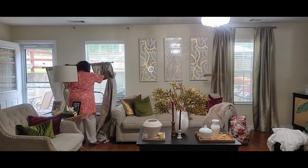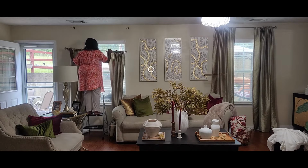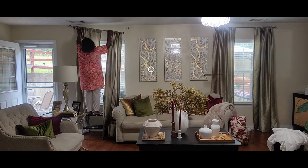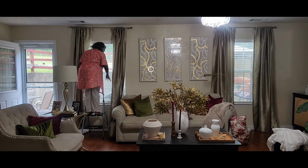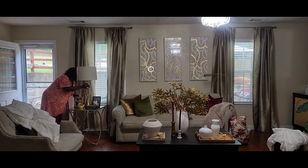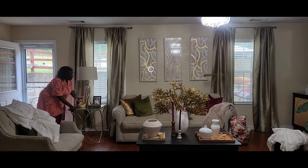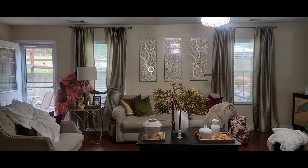Now look how almost instantly, when we put the curtains up to the window, and look at that. It just gets very warm and inviting. Isn't that incredible? Little accents like changing your curtains, changing your pillows, adding a rug.